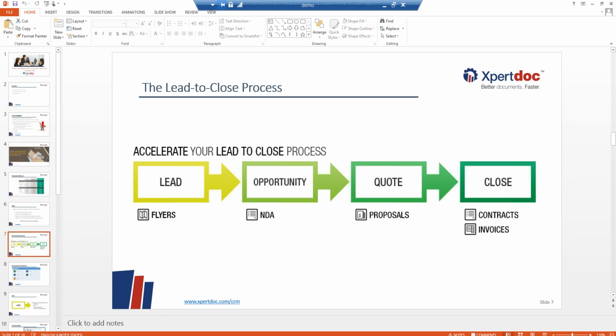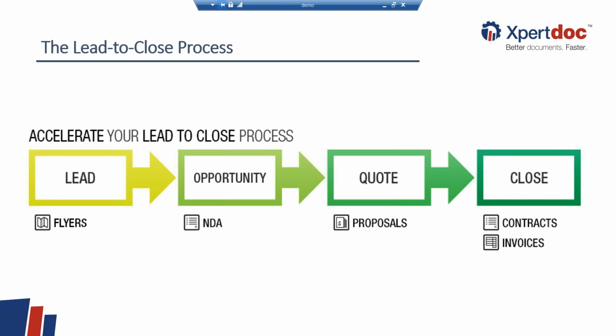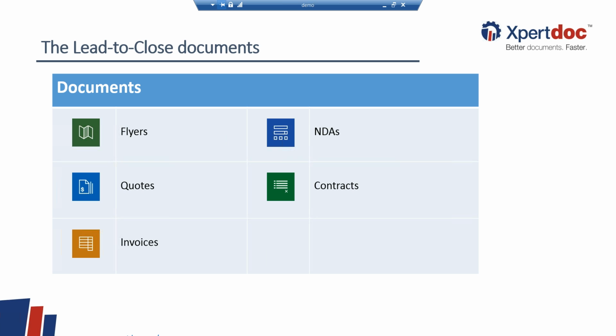Hi, Francis. Thank you. So we have a few slides here to recap what we were seeing. Can we slide on to the next slide there, Francis? Thank you. So the lead to close documents we talked about today: flyers, quotes, invoices, NDAs, contracts, but I think you can see it literally can be any document, whether it's simple, complex, whether it's a single page or 1,000 pages. ExpertDoc has a solution for you, easy to use, creating those individual customized documents.